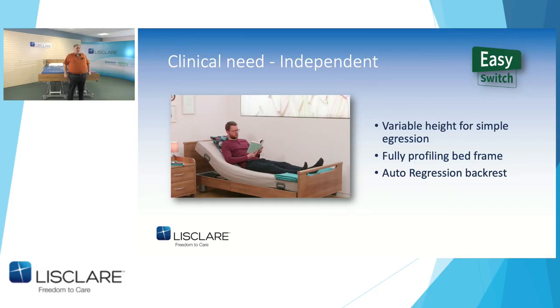So the Regia was prescribed with just simple wooden panels as shown as the first stage. And as you can see, you've just got a divan-looking type bed, but it still has a variable height for ease of transfer. It has a fully profiling frame for comfort and obviously clinical reasons, but it also comes standard with auto-regression backrest that you'll see in a video shortly.